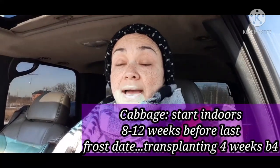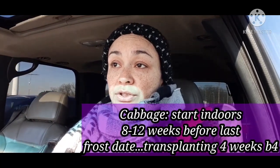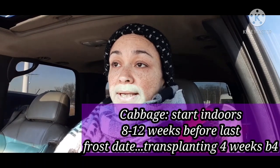The next thing on the list is cabbage. Now, cabbage you can start indoors. You will need to start indoors, actually, 8 to 12 weeks before your last frost date. But you can put them outside 4 weeks before your last frost date. So, if you start them 12 weeks ahead of time and you let them grow for 8 weeks, you can put them outside 4 weeks before your last frost date. Okay? Cabbage.